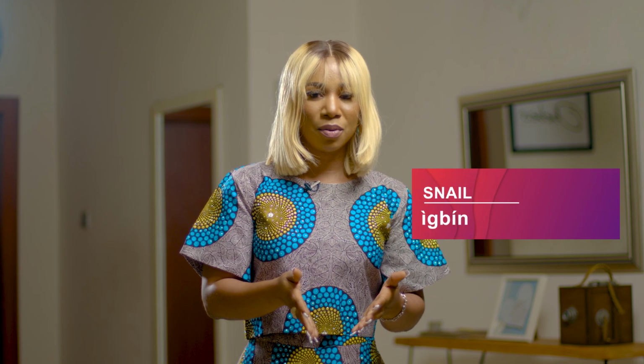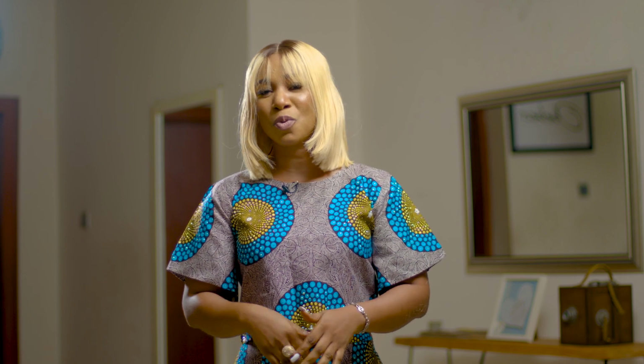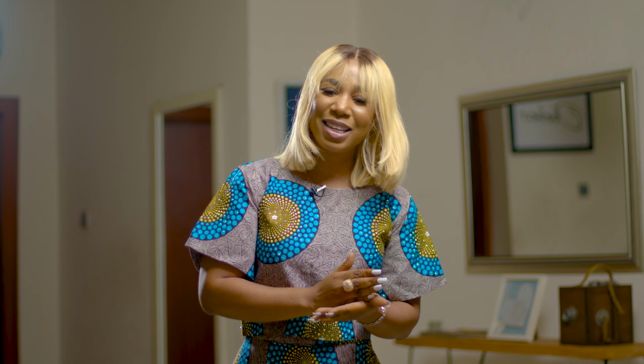Ìgbín, snail. It is very essential in Yoruba land when we want to make our husband feel very happy, or maybe we want to collect money. You just want to give him something very delicious and special. It is special. It is not an everyday thing because it's expensive. You understand? But it is very good. Snail, ìgbín.